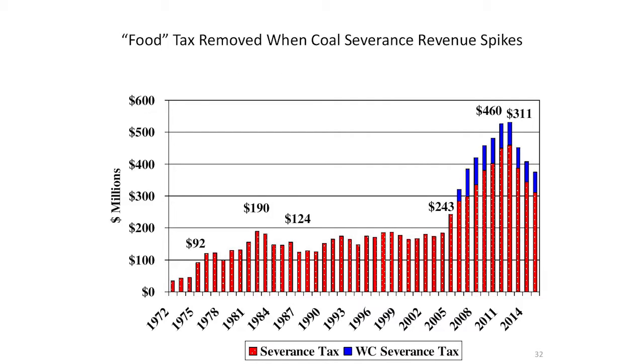Typically, we remove the sales tax on food when coal severance tax revenues spike. In the late 1970s, we went from about $92 million in the mid-70s to a peak of about $190 million, more than double. By the early 1980s, that's when we eliminated the sales tax on food. By the late 1980s, we dropped down to $124 million. We put the sales tax back on food.